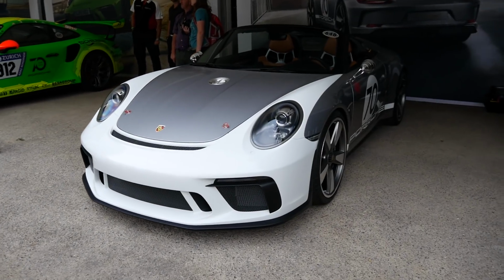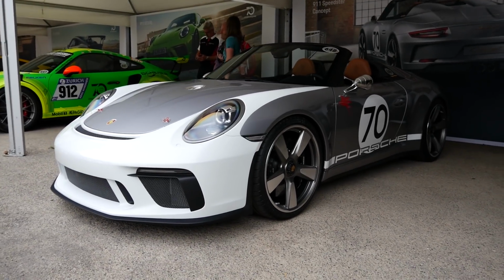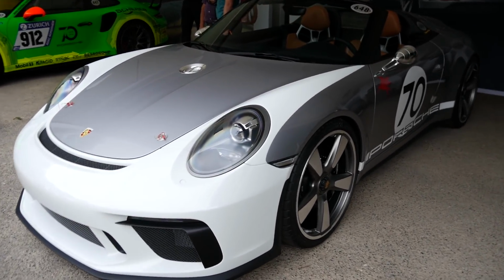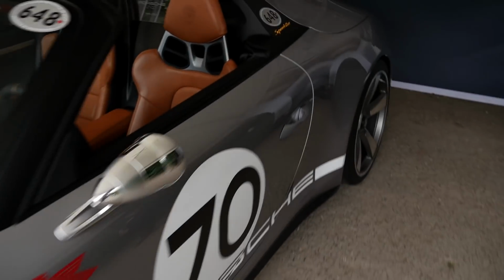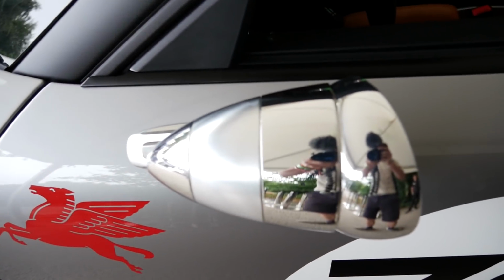So this is Porsche's way of celebrating its 70th anniversary. This is the 911 Speedster concept and I absolutely adore it. What I love about this is obviously it's a modern car, but they've got aspects of it which reminisce the original Speedster. Check out those mirrors, obviously reminiscing the original one.